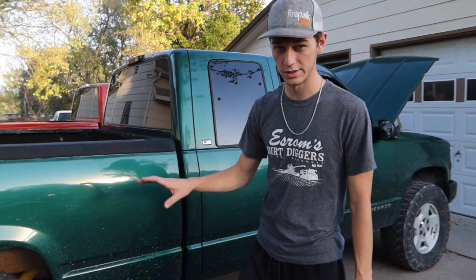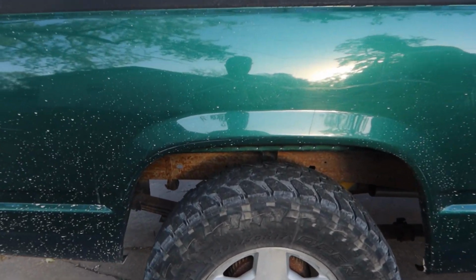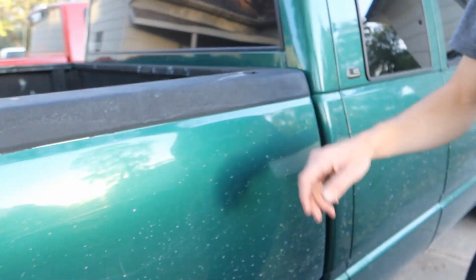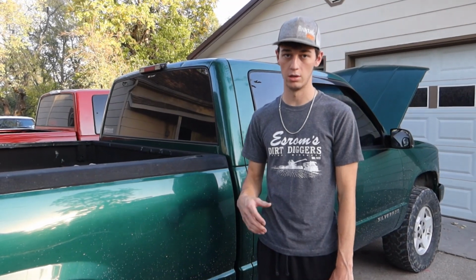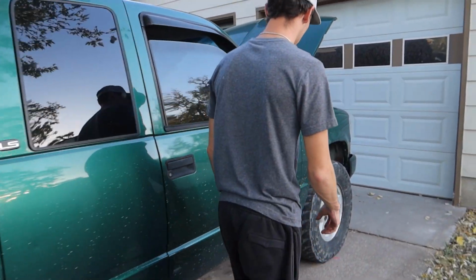Colton's kind of pointed this out before, but you can see the frame has, I mean, there's just nothing there. It's a clean, solid frame, but you guys know we can't have that. We need it all cleaned up. So honestly, it's no big deal to undo the bed bolts on this and lift this bed off, and we'll wire wheel it, clean up the frame really good, and undercoat it. And then, what do we got up here, Colton?